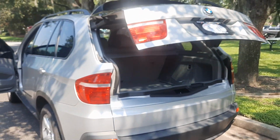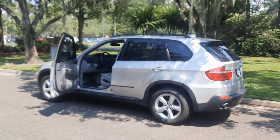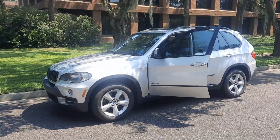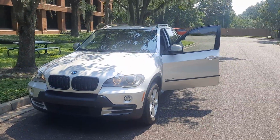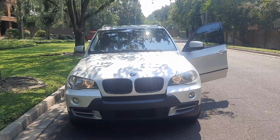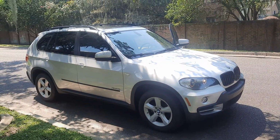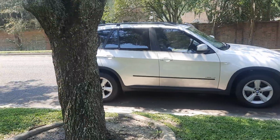Alright guys, so there you go. We're going to do one more walk around here. And again, I wanted to comment on the hood. Other than the paint nicks from what I believe was removal of old PPF, the hood is not dented or anything along those lines. And I almost walked into a mailbox. That would have been kind of hilarious. Alright, we got a tree coming up. I'm just going to block the view for a second.